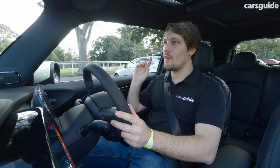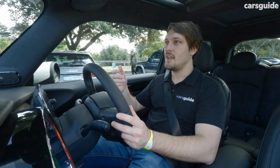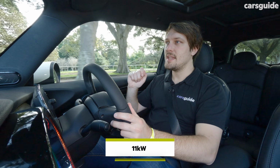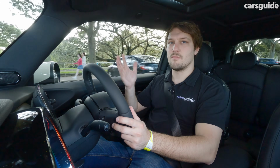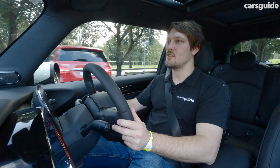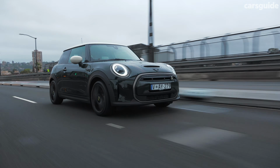But importantly, on an AC charger, and this is where this car really comes into its own, it has what I would consider an over-spec'd AC charger. So it charges at a rate of 11 kilowatts on one of those plugs. And that means that you can charge it up in just over 2.5 hours from virtually nothing on an AC plug. That's a grocery shop's worth of charging to get a full charge. A small advantage of having a small battery.